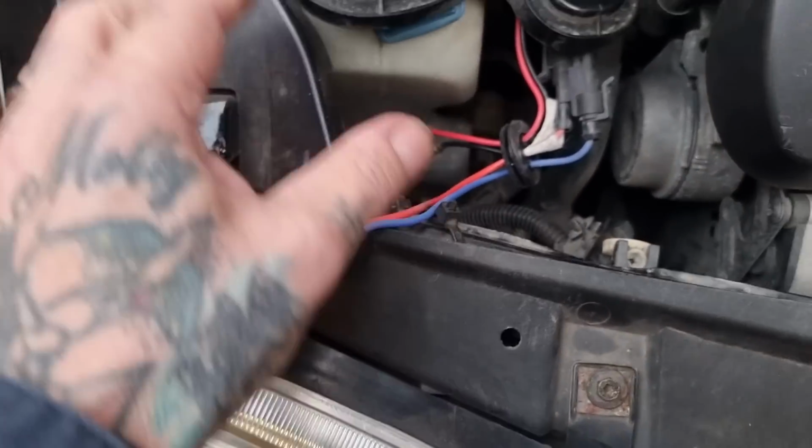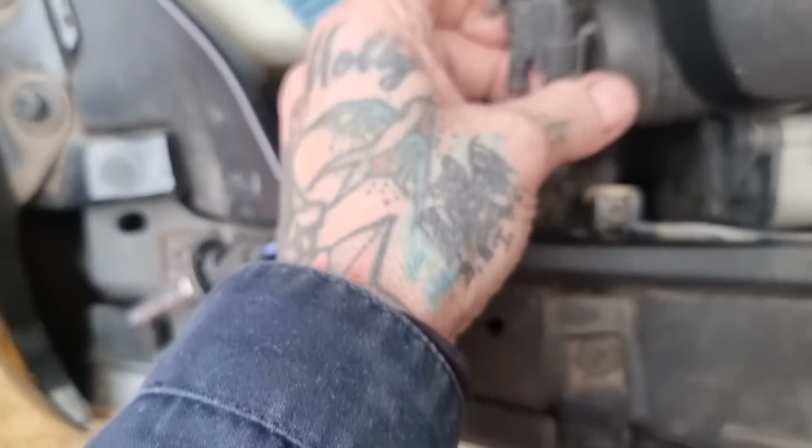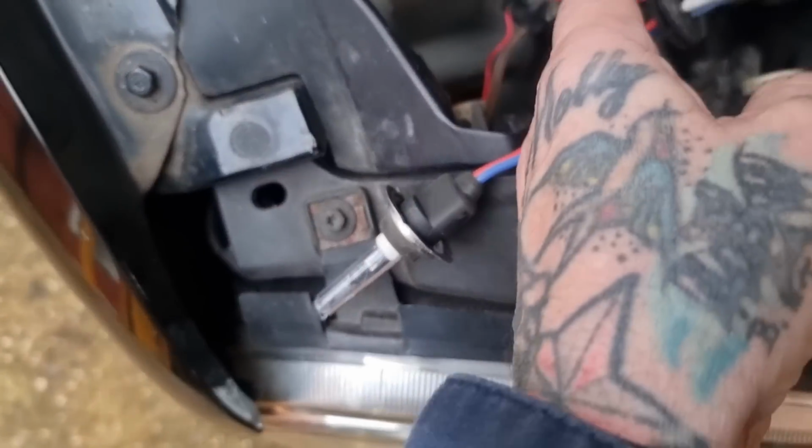I just want to change the bulb. I'm hoping it's just a plug and play. I'm hoping I just pop the 2 connectors. Oh, what's this got on it, you see? It's looking a bit different. Oh, it's got that one on as well.